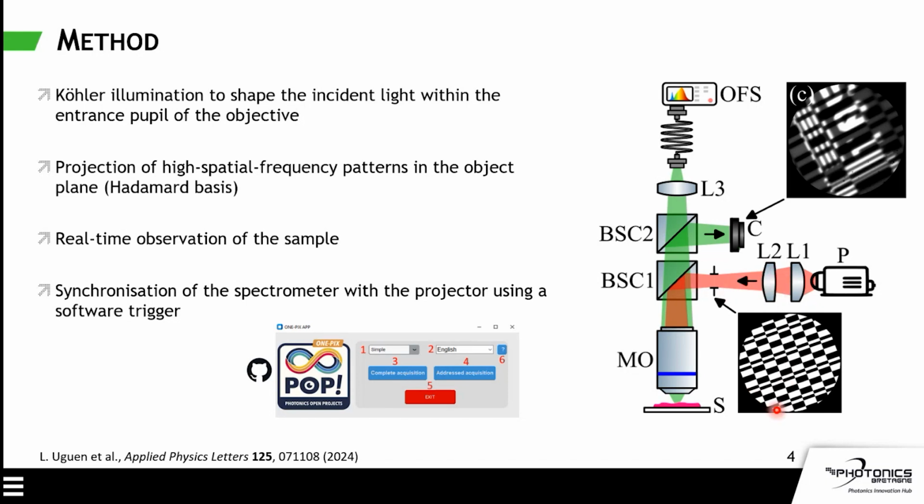We use the Hadamard basis because for the Fourier basis, we had a problem. In fact, the grayscale is not good for high spatial frequency with the projector. So we use a basis that uses just black and white colors. It's easier to project. And we collect the intensity resulting from the association of the sample and the pattern.